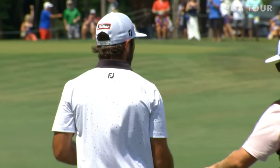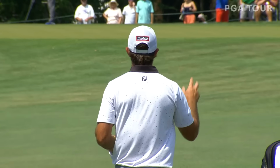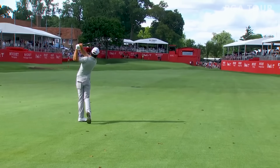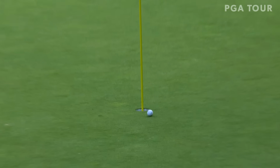Shot. Max Homa after the birdie at five, holding the wedge at six. Homa at the 18th. He's put a beautiful round together, absolutely flushing it from tee to green. That looked a good swing as well. Oh man, good swing. What a shot.